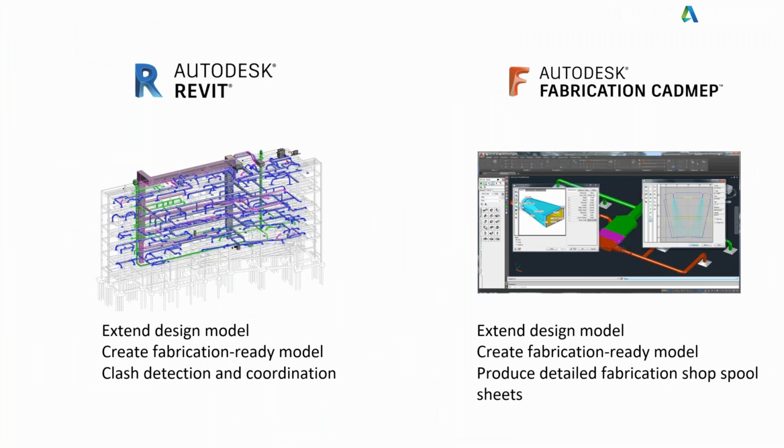So create the fabrication ready model and get some clash detection coordination going within Navisworks. And then ultimately you can see on the right hand side there using Fabrication CADmep to look at all of the individual parts and then sending it to something like, as I said, CamDuct for nesting, or even within Fabrication CADmep to create any spool sheets that you need to as well.